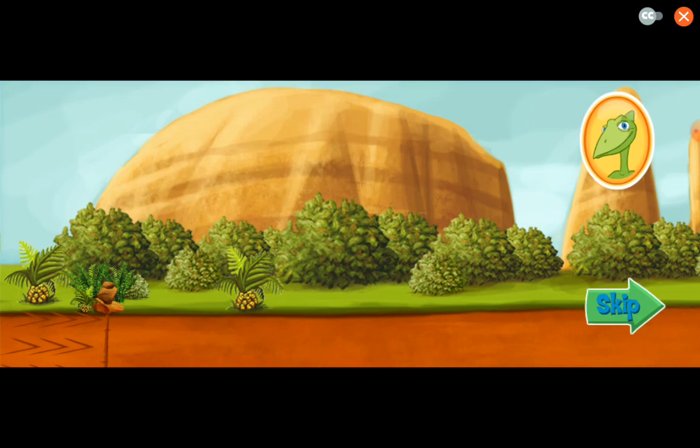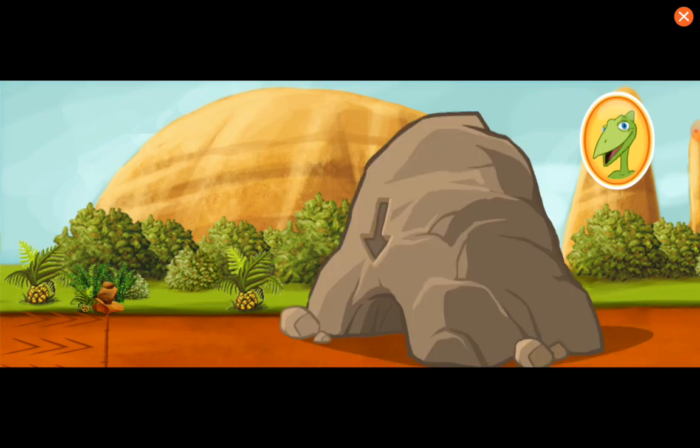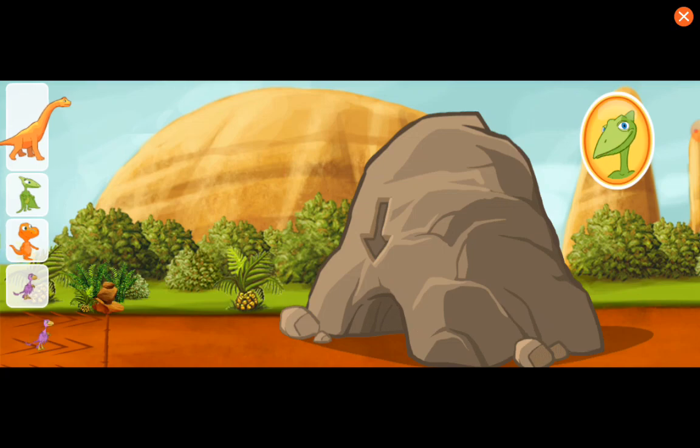To win the gold in this game, the Claw Stars have to make it through 3 legs of an obstacle course. Good luck! Okay, team, let's go! Tap a dinosaur that can fit through those small tunnels. Tap to move forward.